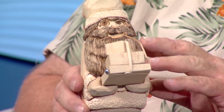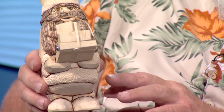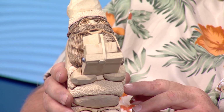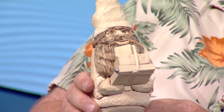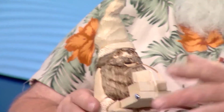Wow. I do wood burning to help bring in some of the details. This is actually wood burned. And a Dremel with a ball bit gives me the texture, those little golf ball type texture things. Right. Okay. So it goes through this process, and then I paint it, and what you're holding now is the final product.